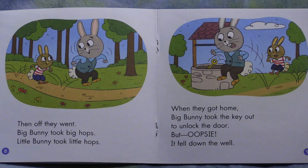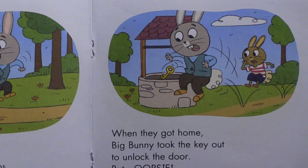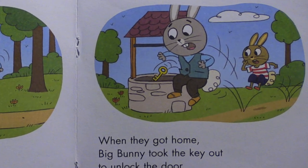When they got home, Big Bunny took the key out to unlock the door. But oopsie, it fell down the well. Oh my, look at the expressions on their faces. Oopsie, it fell down the well. Let's turn the page and you see how the key is falling down the well.